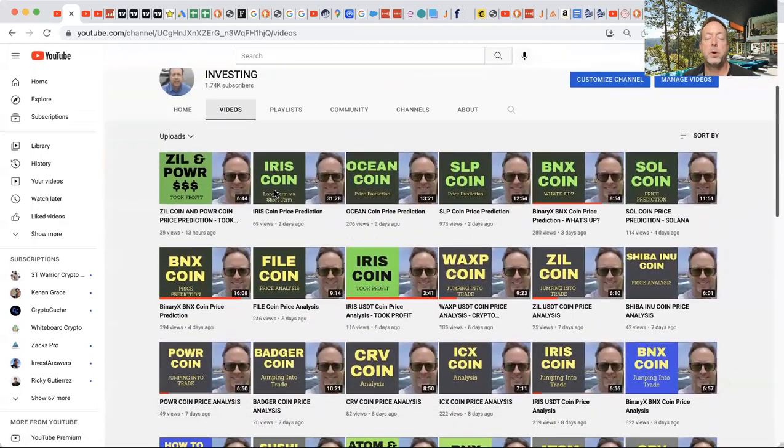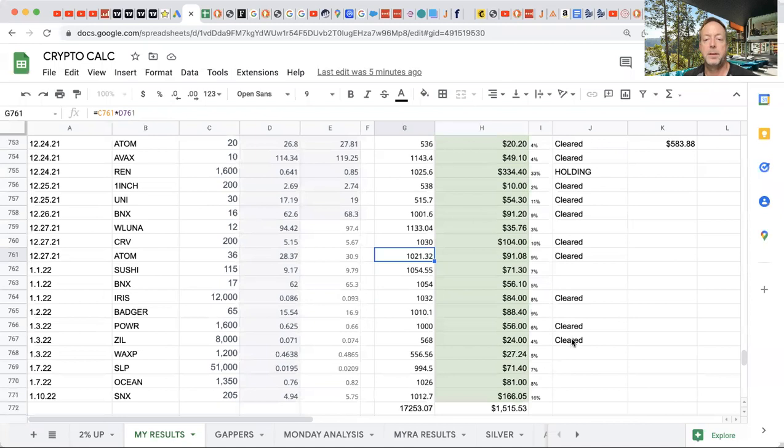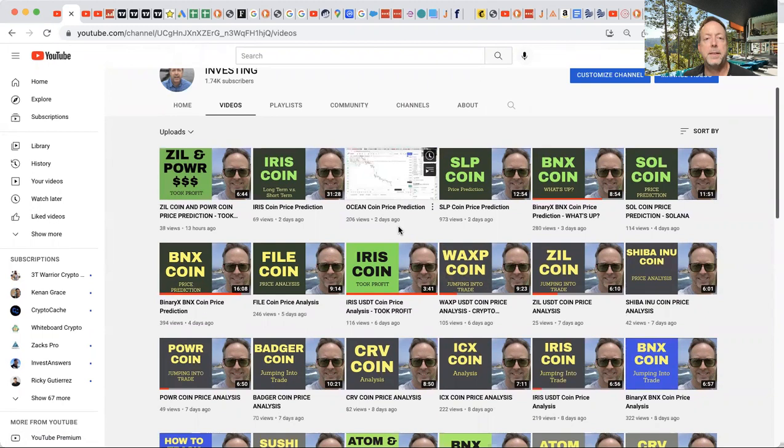You guys can see what other coins, if you want to look here, you can see which ones I'm currently in, which ones need to clear. You can make a note over here. You can look at the prices that I'm jumping in at, and then you can come over here to my other videos and you can watch the full video if you want and see what I talked about. Watch me go through the indicators, and that's it.